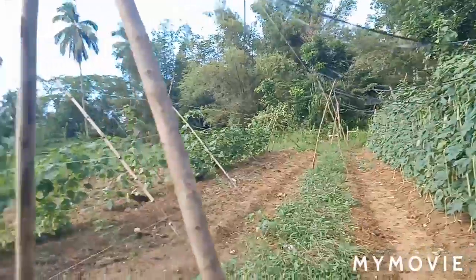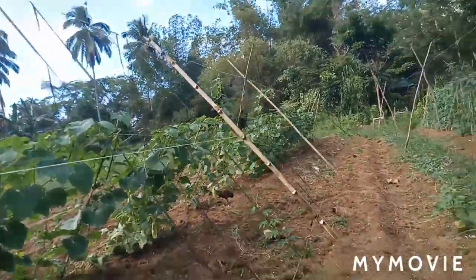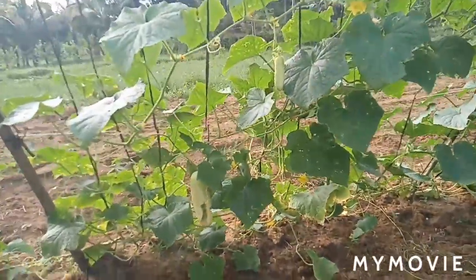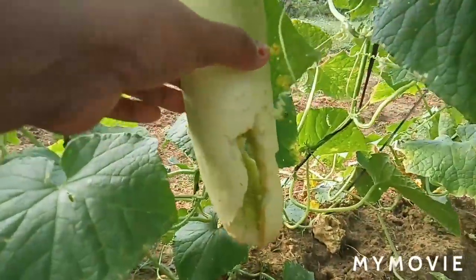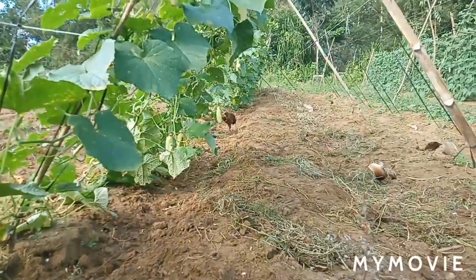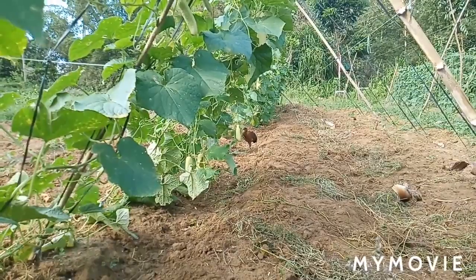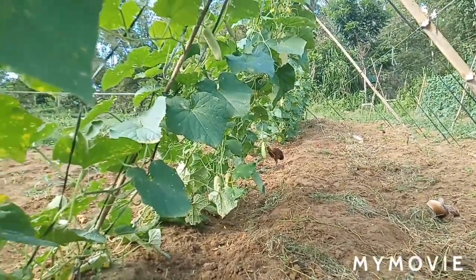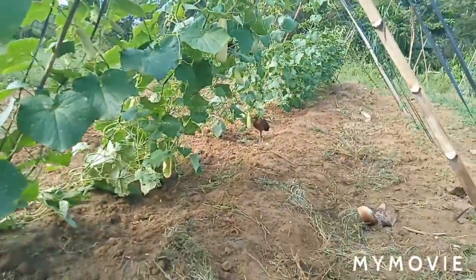So here's all my chicken. They keep bothering all of my plants. It's too sad. You are raising a lot of chicken, but look, this is what happened. All the chickens are looking for food. So right there, look at the chicken. They're just eating all of the cucumber. I harvested a lot of cucumber yesterday. Now the chicken have been harvesting on their own too.